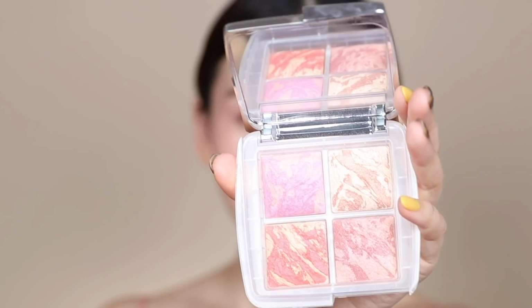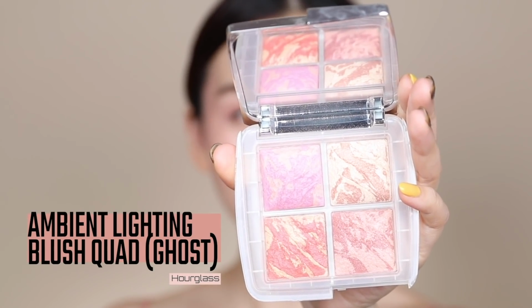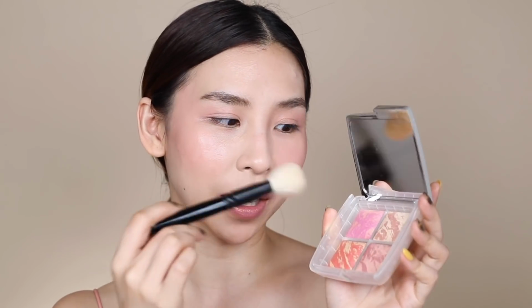If you like a dewier finish, you can leave it at that, but I'm going to go in with a bit of powder, build up the intensity a little bit more and also set my blush. So I love this one. This is the Hourglass Ambient Lighting Blush Quad in Ghost. Sorry, it's so dirty. I really like this palette because I can just swirl my brush around and collect a little bit of each color and mix it around.